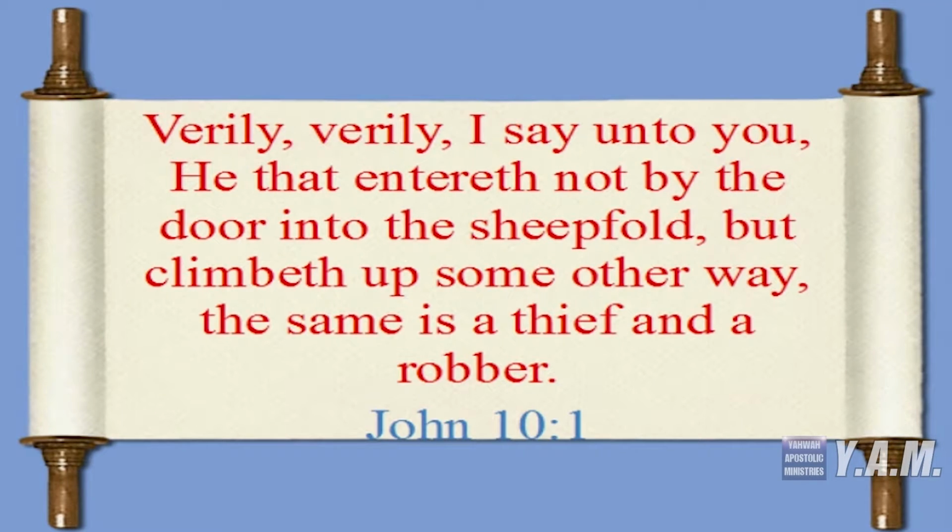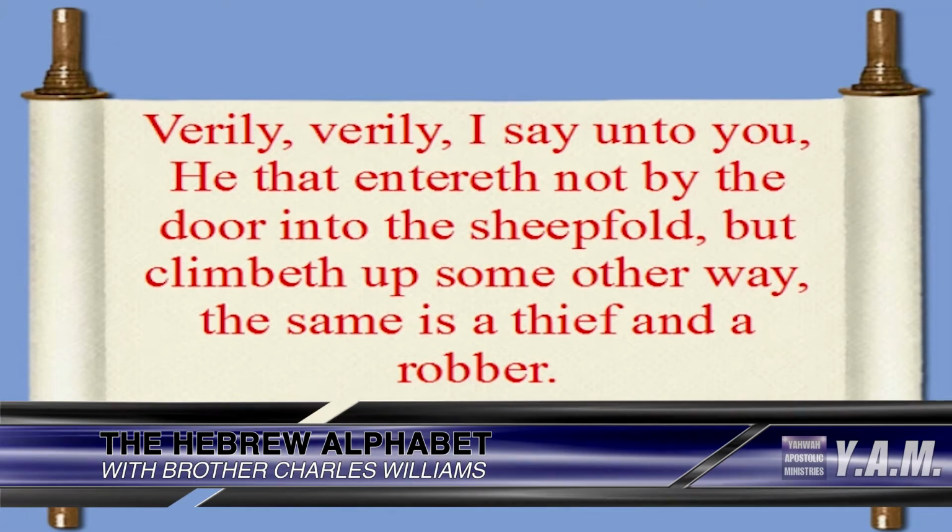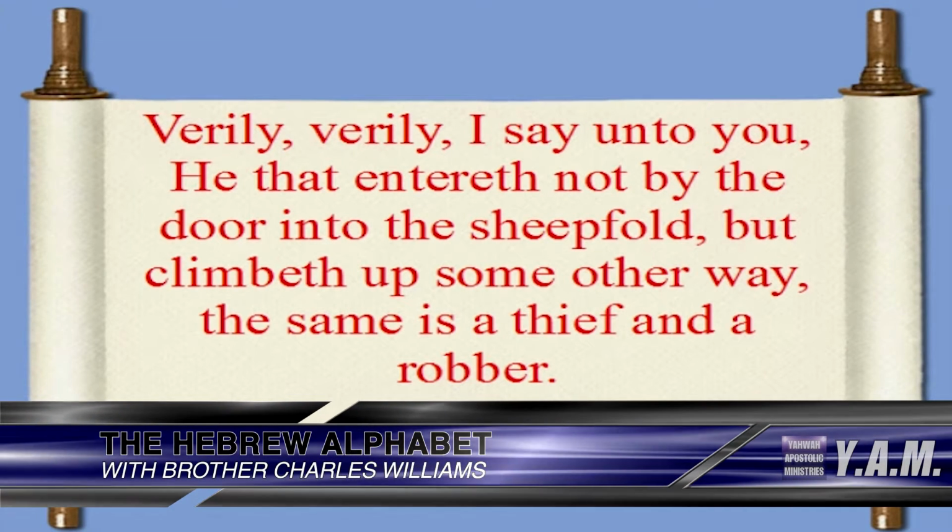He said in John chapter 10, verse 1, "Verily, verily, I say unto you, he that entereth not by the door, Yahweh Messiah, into the sheepfold, the tabernacle, but climbeth up some other way, the same is a thief and a robber." You catch that? If we don't come in by the door, Yahweh Messiah, into the sheepfold, salvation, the tabernacle, the gospel, and we try to come in any other way, we're a thief and a robber.